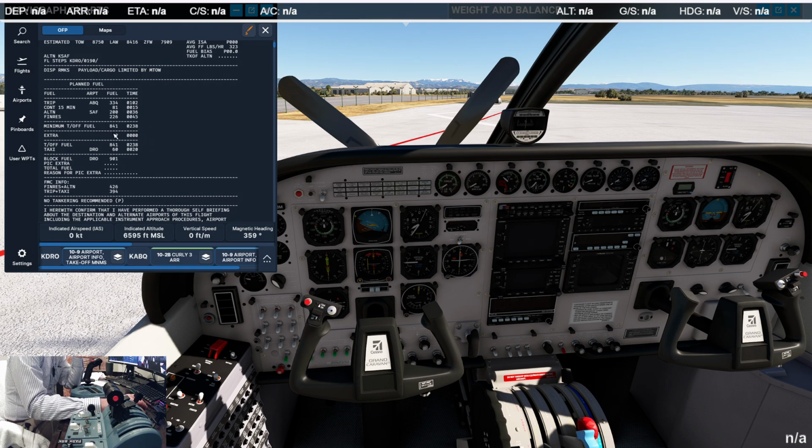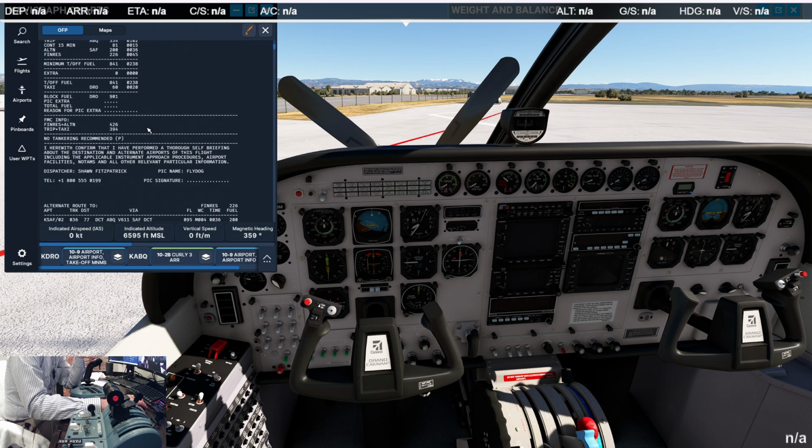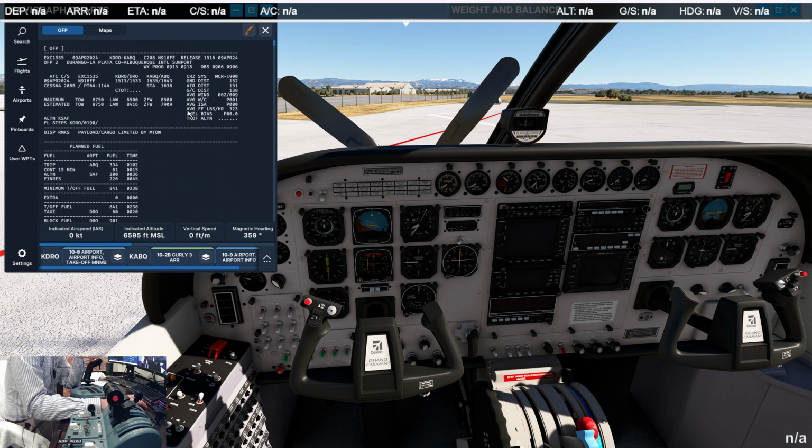And so probably have about an hour and a half, or at least an hour and 15 minutes, for alternate and financial reserve. You know, for our reserve. So anyway, final reserve. Excuse me. So there we are. There's our block. 901, we have 907. So a gallon extra.